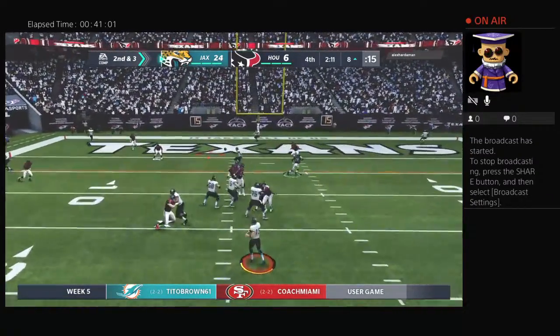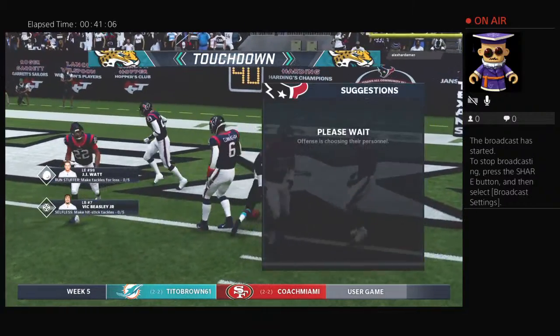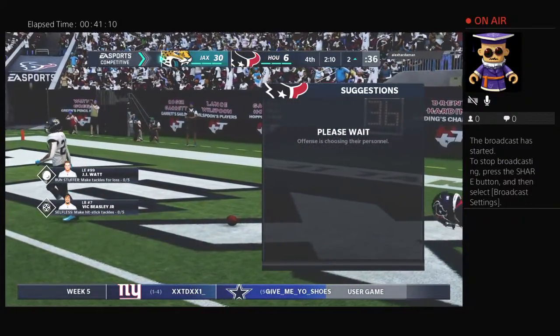Looking to throw it. Minshew. This is caught. And they are going to score again. Yet another touchdown as they just add to their totals.